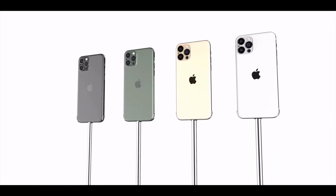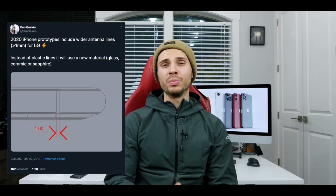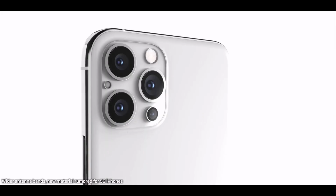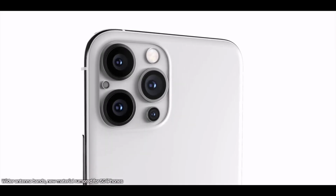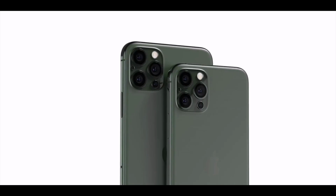Now, in order to accommodate for that 5G technology, Ben Geskin is claiming that Apple is widening the antenna bands on the iPhone, and they'll now be wider than 1 millimeter. I'm assuming that Apple will have to make some drastic hardware differences to support this technology, and that's just one of them. He says that the actual material of the antenna bands will change as well to that of glass, ceramic, or sapphire.